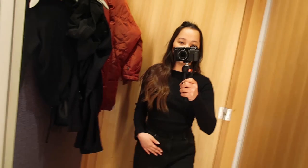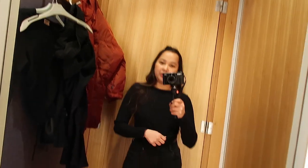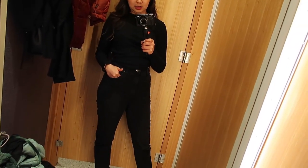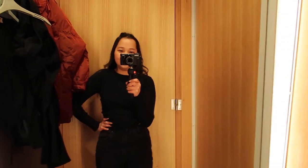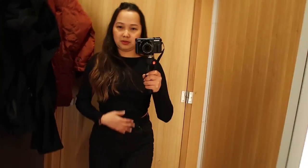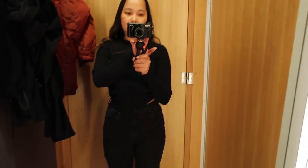Hello. Hi there. Short on the leg. It's cute. But where will I wear this though? Bili nga tayo ng madaming sweatshirts. Pabili naman tayo ng backless. I don't know. See ya.